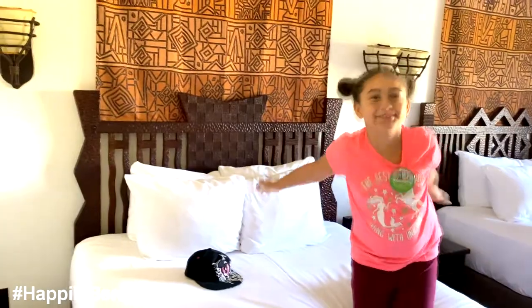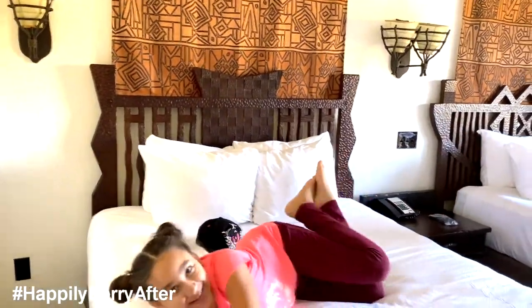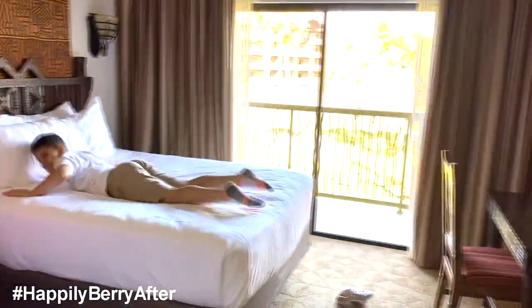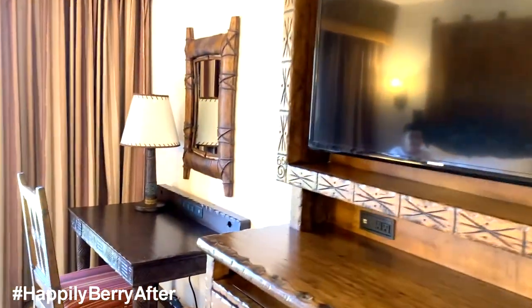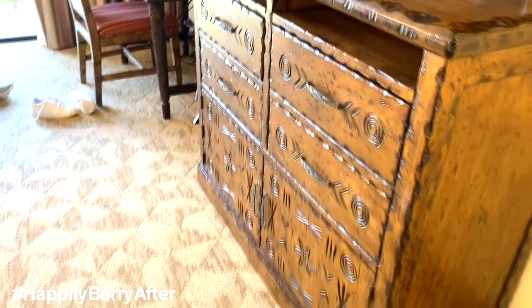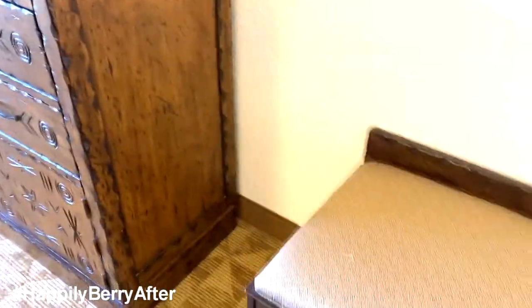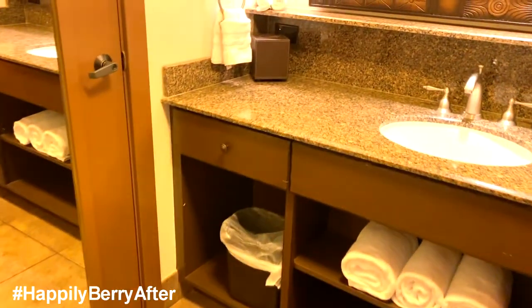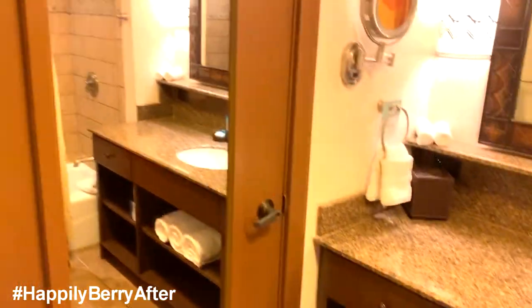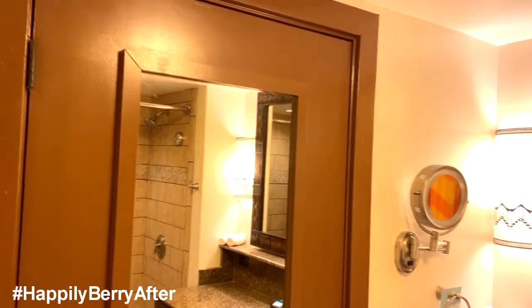So this is the second bedroom. It has two full-size beds. Of course it has the balcony. We have the desk area here. We have the TV and the dresser. A little seating area. Then we have the third bathroom. This is the third bathroom.